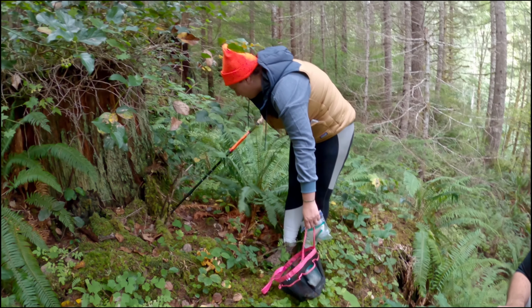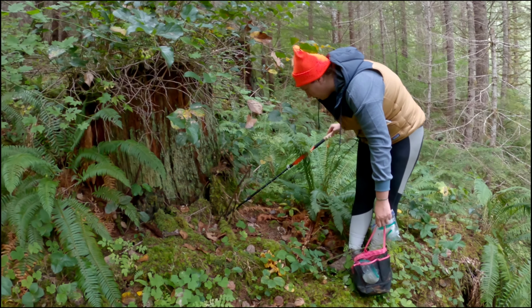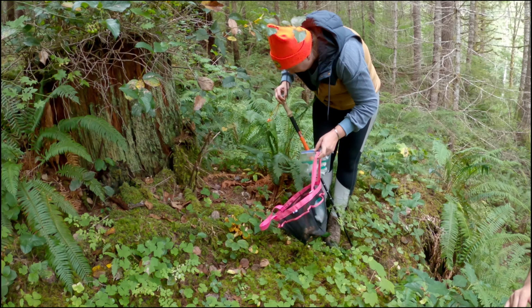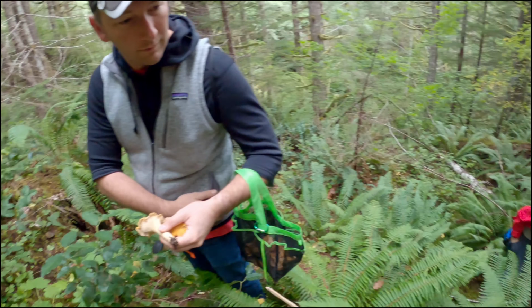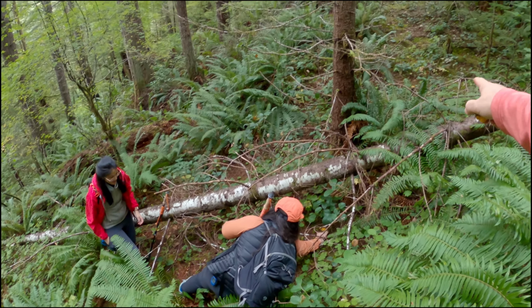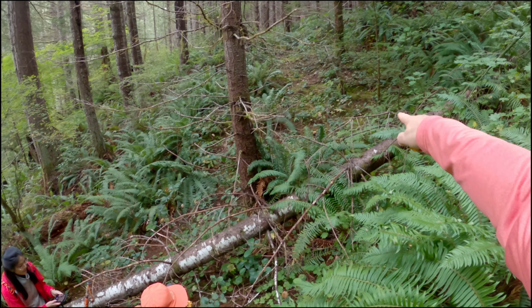Beautiful. Oh, yeah, pretty nice. Is there more in there? They found it right here. Oh, there's another one up there. And hey, Jen, if you cross over that log and walk up the hill, there's half a dozen of them up there too.